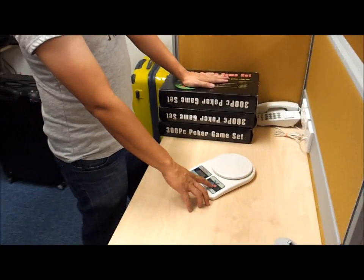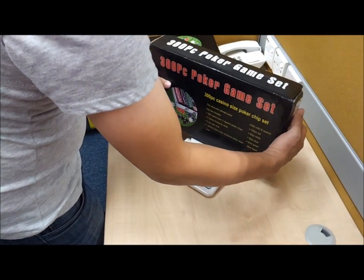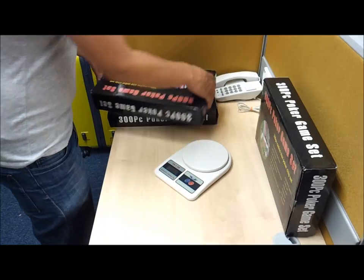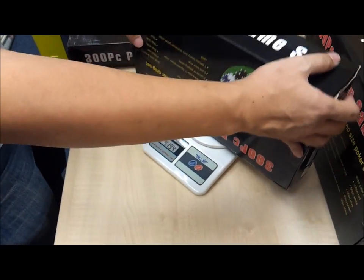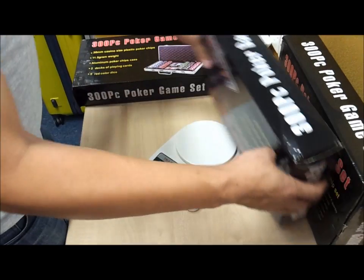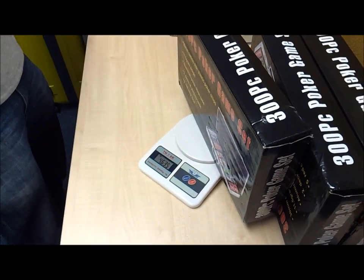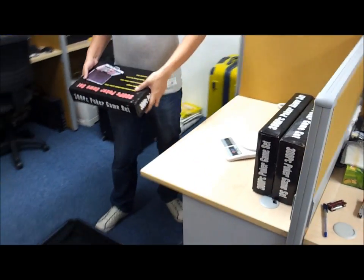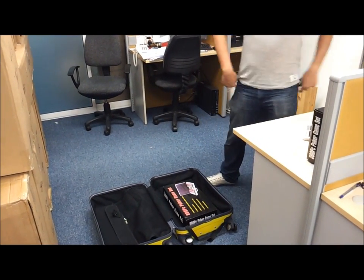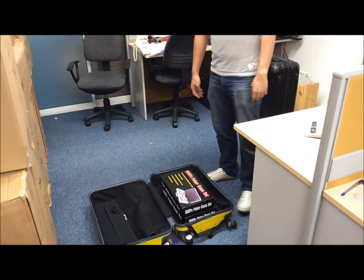So what we have here is three sets of poker sets. Each of them should weigh 4.6 kg. That's 4.6. Okay, that's 4.6. And lastly, that's also 4.6. So three sets of poker sets should give about 13 kg. 13 to 15, I think.